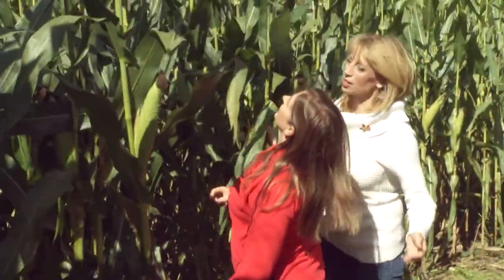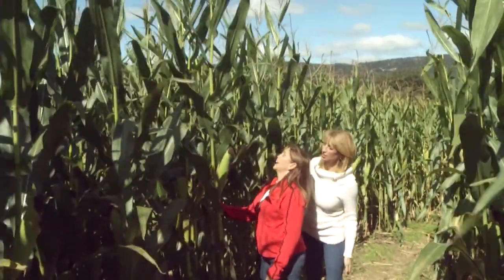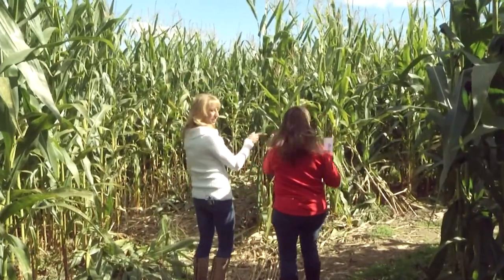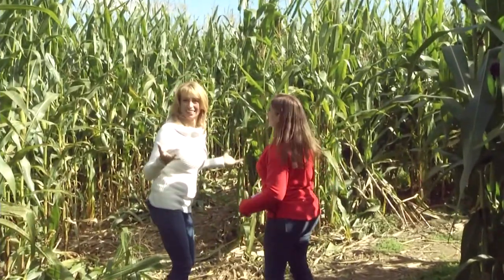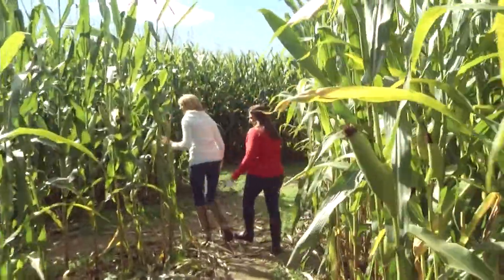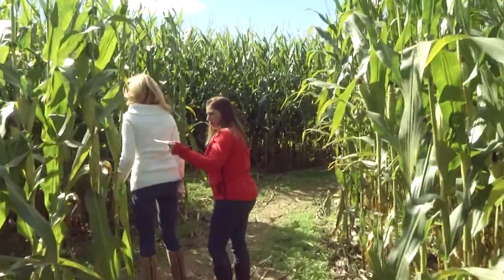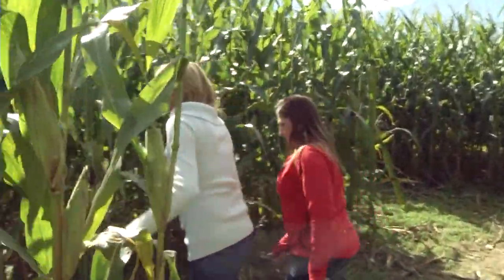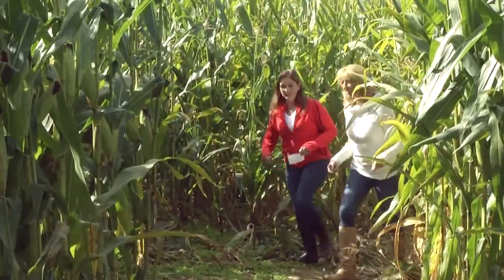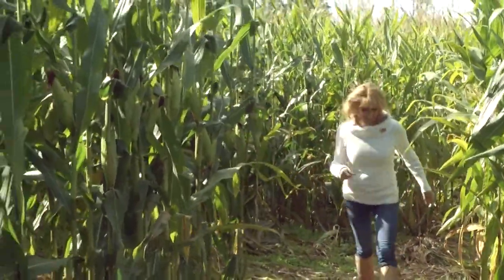Marie, these corn stalks are like twice as tall as you. Yeah, I think they are. Uh-oh. Our first choice. Left or right? Left. I think one was way back in the corner, but I wonder if that's a trick. Yeah. Wow. Oh, does this connect? I don't know. Let's see. I'll go this way.